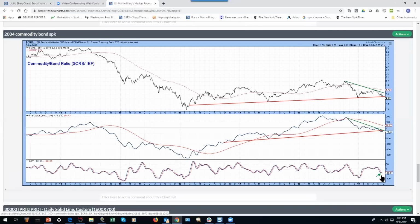But look at what's happening to the KST. It's starting to flatten out. It's still bearish, but it's flattening out. And the special K could fairly easily, if this thing starts to turn around, it's possible that this could be a bear signal. I would treat it as a bear signal if it were to break above this downtrend line here at 1.7. That's the ratio of the CRB versus the IEF. But right now, all roads are pointing to the south, but not that decisively.